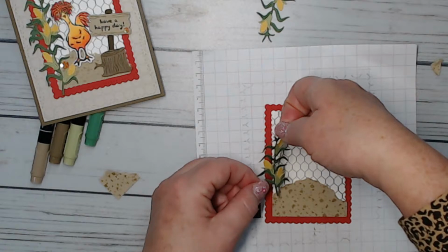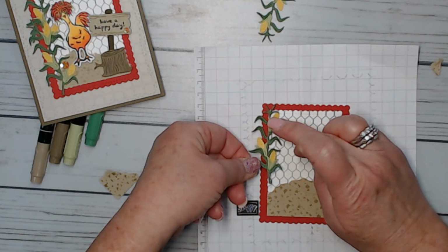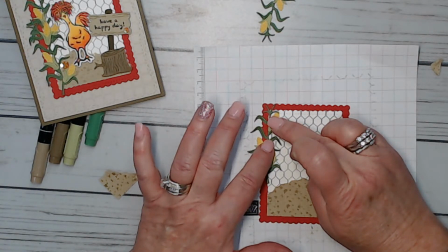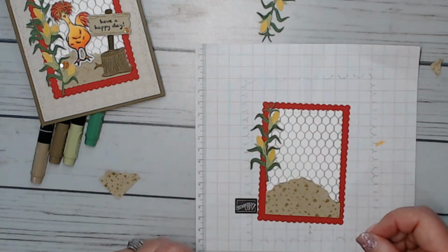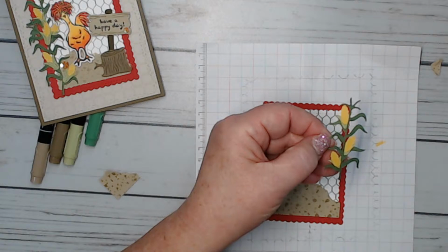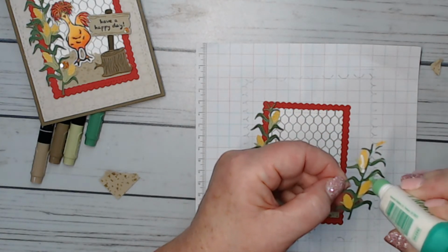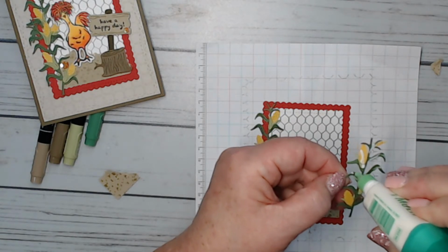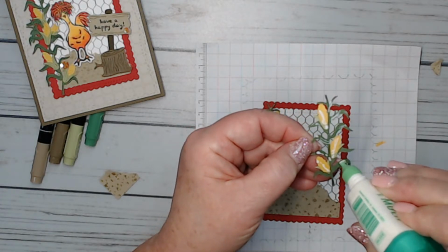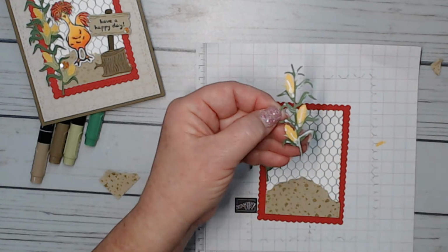So I went ahead, start at the top like this. And if it's off a little, it's all right. That makes it all the better looking, I think. All right, because you still have the card base you're going to be putting it on. And now we have our next one. Make sure you get those corns. I'm not too worried about the ends. I kind of don't want it all pressed down. I'm more concerned with gluing the corn, except this down here I want because it's going to be at the bottom of the card.